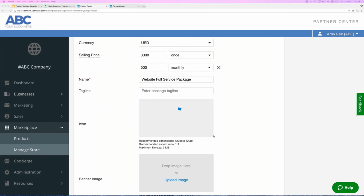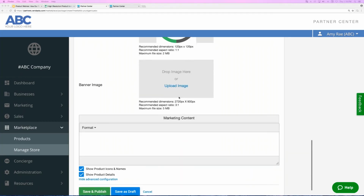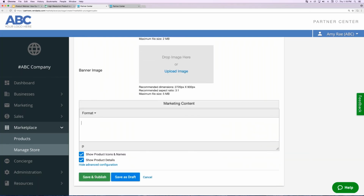This one looks good. You can just drag and drop it in. Simple as that. Of course, I can add in a banner image now. Perhaps I want to add some additional marketing content. Of course, I would want to add that, but for the sake of time, I'm just going to go ahead and publish this right now for today's webinar.